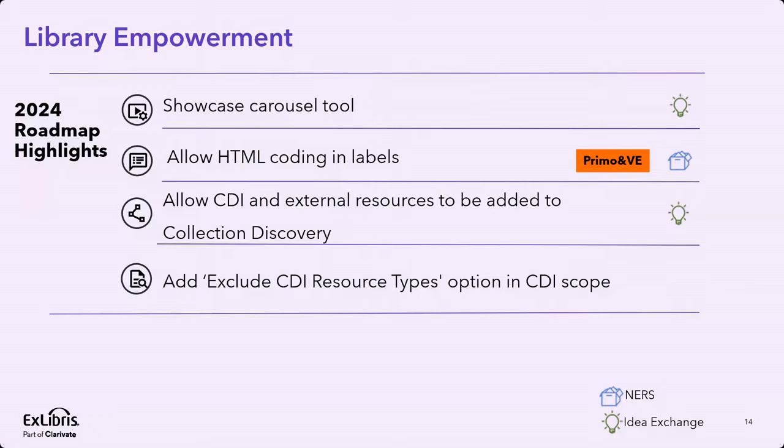Another enhancement is in the area of collection discovery. Currently, the collection discovery is being managed in Alma, and we wanted to allow also the addition of CDI and external resources. As this is managed in Alma, only local records can be added. So during this year, we are going to add in Primo the capability to work on the collection discovery easily, in an intuitive way, and to add also local records as currently possible, but CDI and external resources as well.